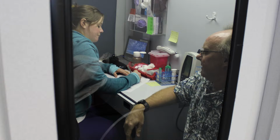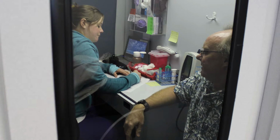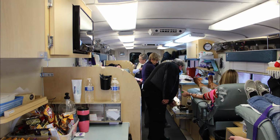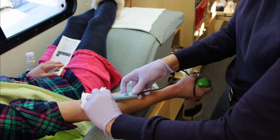But not so fast. First, you'll need to be interviewed, where they'll ask you for your travel, medications, health conditions, and any other information required by the FDA. You are now officially ready to begin donating blood, so have a seat while the nurses prep you for your blood donation. Now, hold on.